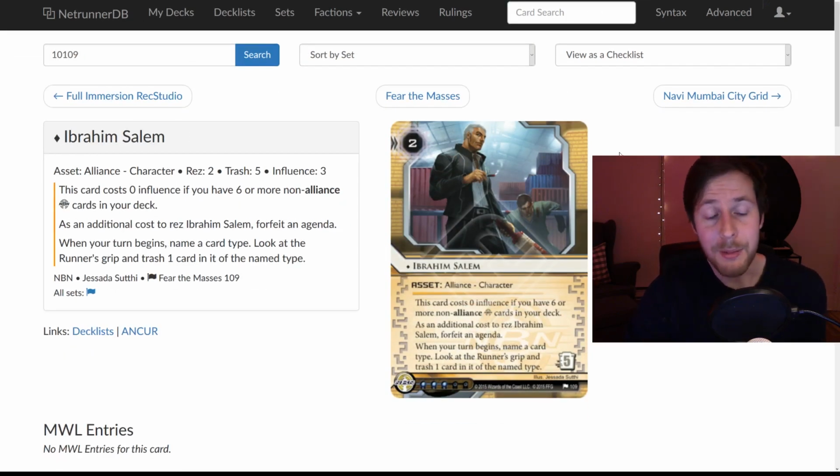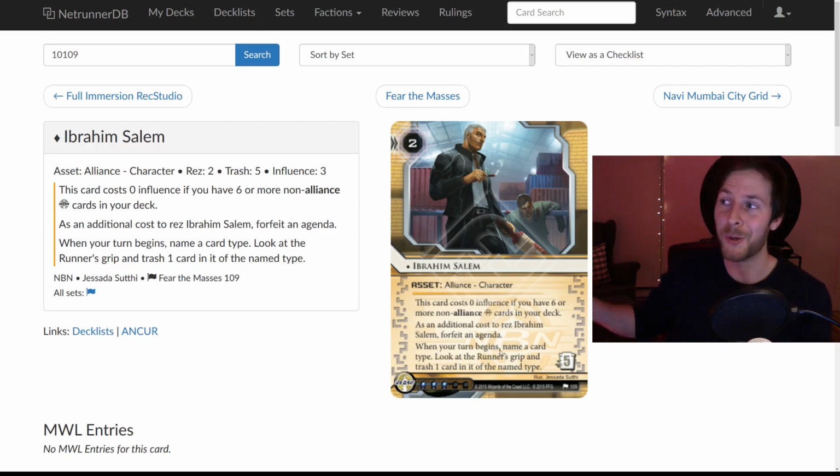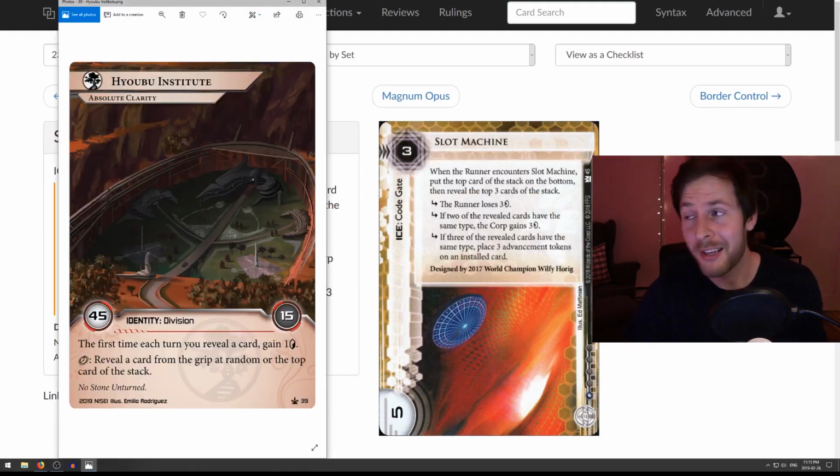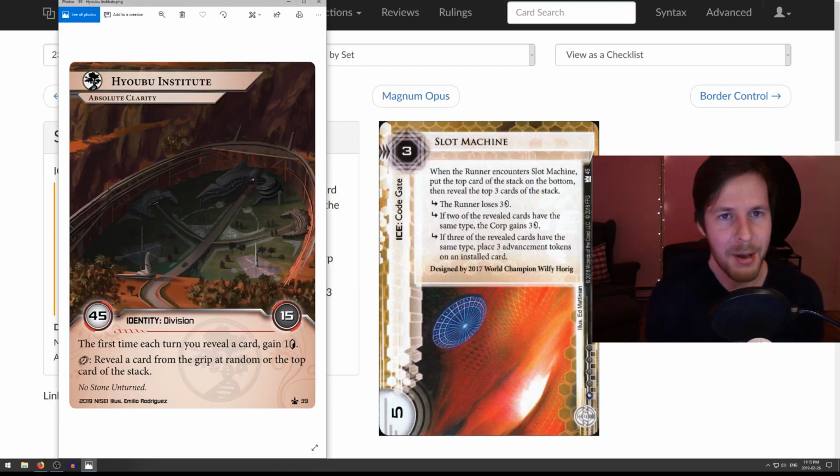Top of Salem's is Ibrahim Salem, another card you can include in your deck if you've already made the alliance. It does give you more strength. No real revealing here, but you know their whole hand. This is pretty cool. This is also such a fun card. This is one of the new champ cards that came out at the Magnum Opus at Worlds, and this card is a lot of fun.